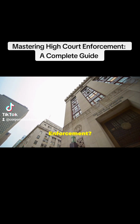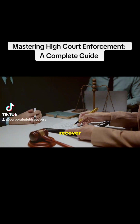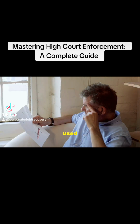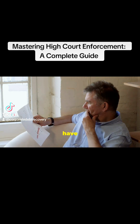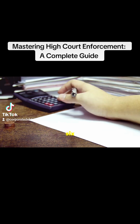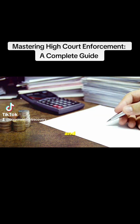What is High Court enforcement? High Court enforcement is a process that allows a creditor to recover money owed to them by enforcing a court judgment. It is used when other methods of debt recovery, such as sending letters or using bailiffs, have been unsuccessful. This process is only available for debts over £600 and can be used for both personal and business debts.